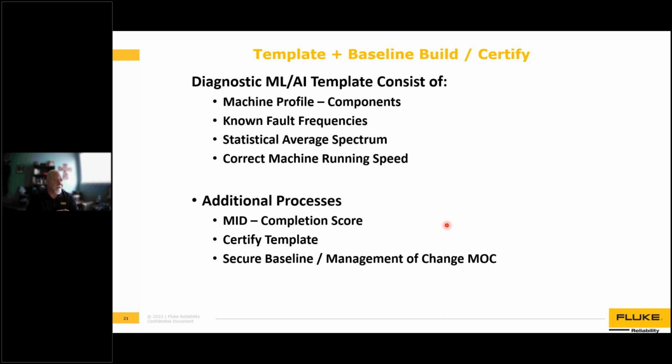Talking about the template, the MID, plus the baseline build, we certify those MIDs once we get our minimum criteria met of specific machine forcing frequencies, things like pump, vane pass, motor bar. Now we do not use bearing numbers. Our software does not rely on bearing numbers whatsoever. We're capable of entering the bearing numbers, and they simply put markers on the screen for visual verification. But the rule base itself does not use bearing numbers.